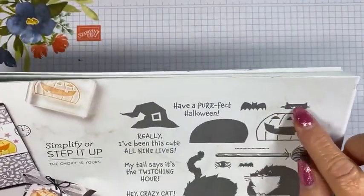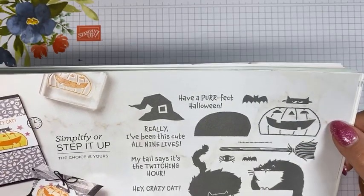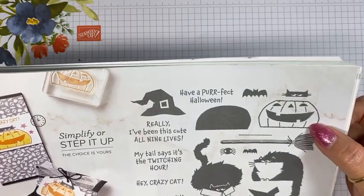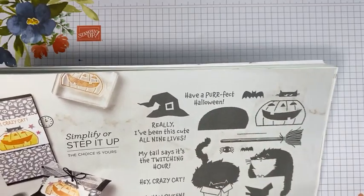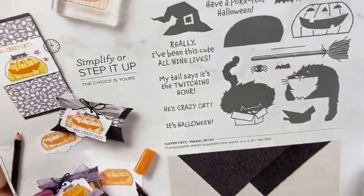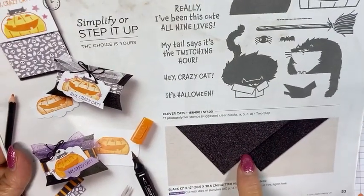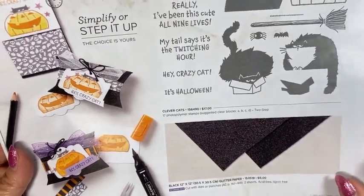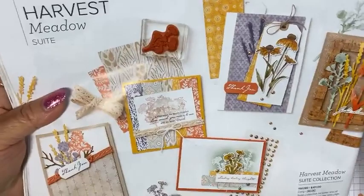And then you've got this one that can be peeking out of anything, but here you can make it peek out of the pumpkin. And this is a 2-step stamp set, so you've got this one here to stamp inside the pumpkin. And it's got some cute sayings with it. And also here they have returned back to this catalog the black glitter paper. So there is that.